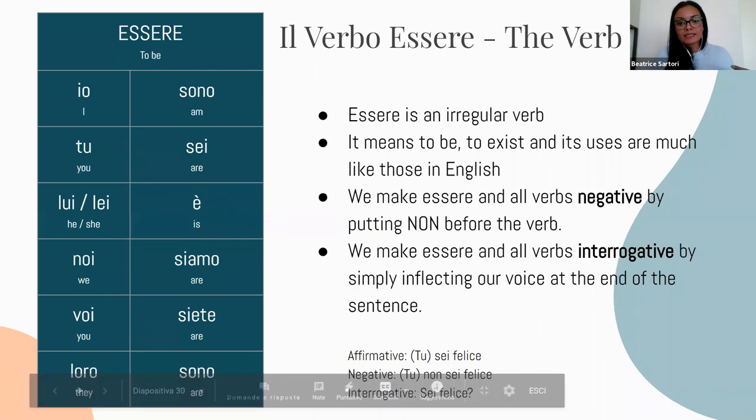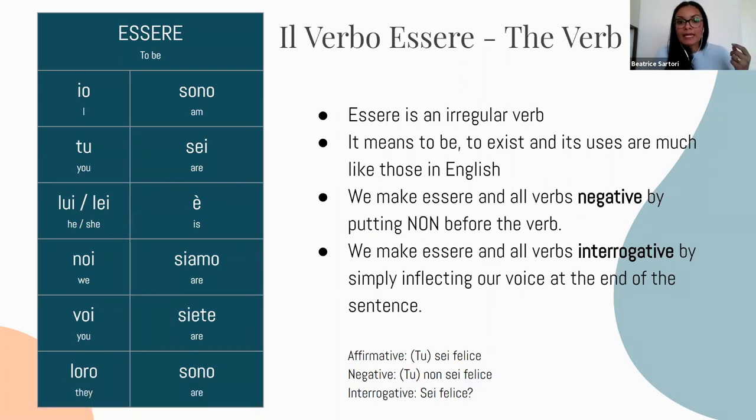Il verbo essere is an irregular verb, and it means to be, to exist, and its uses are much like those in English. And the verb is io sono, tu sei, lui, lei è, noi siamo, voi siete, loro sono. Once again, io sono, tu sei, lui, lei è, noi siamo, voi siete, loro sono. As I said, this is an irregular verb. For example, you can see that sono is the same for io and loro.